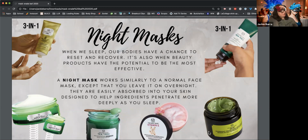Where's my CBD? Cleanse, balm. I always forget the balm. And mask. All right, so this one, what's different about this one is that it actually is a gel to milk formula. So what the heck does that mean? You can see it looks gel-like, just like when I showed you any of the other night masks.